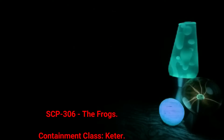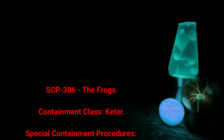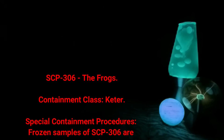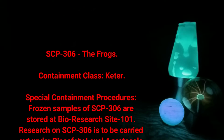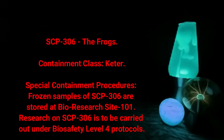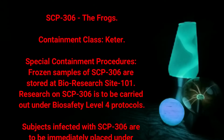SCP-306, the Frogs. Containment Class, Keter. Special Containment Procedures. Frozen samples of SCP-306 are stored at Bioresearch Site 101. Research on SCP-306 is to be carried out under Biosafety Level 4 protocols.